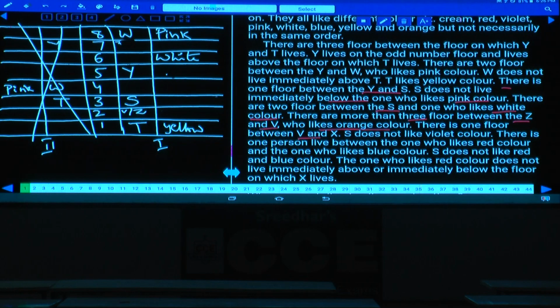As V cannot be here, tell me then where should this V be? V must be on the 2nd floor. If V is here, X will be here. X is here, Z will be here. Isn't it? Then who is the person left over here? U is the person left over. Hence, U must be on floor number 6. And there is 1 floor between V and X.